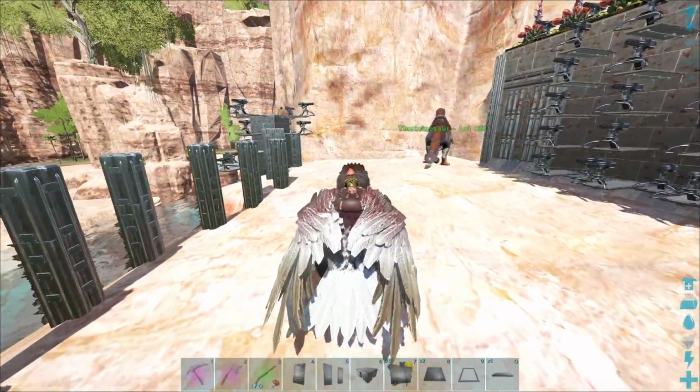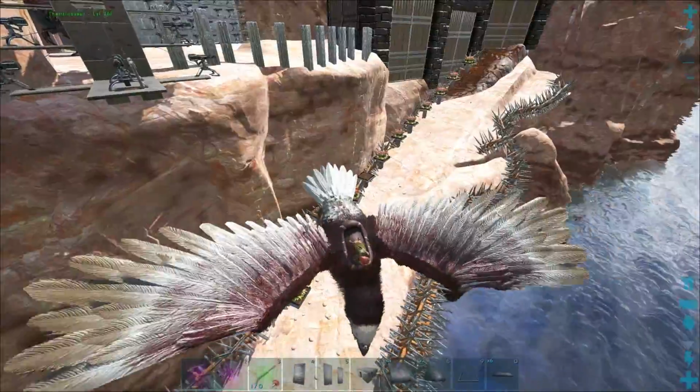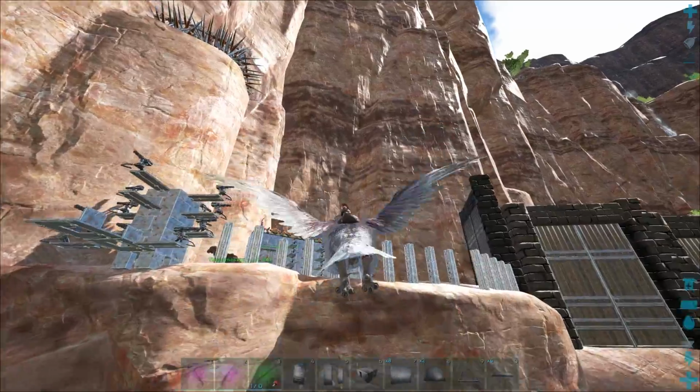Ark has a lot of things going for it. You got dinosaurs, you got turrets, you got PvP, you got beautiful boats on the water. But you know what Ark doesn't have? It doesn't have a hammock. And you know who does have a hammock?